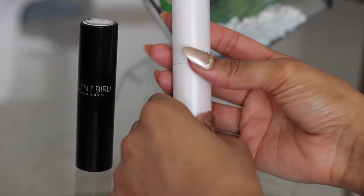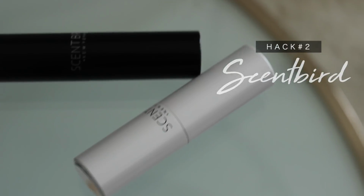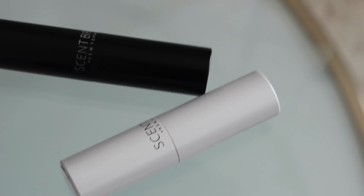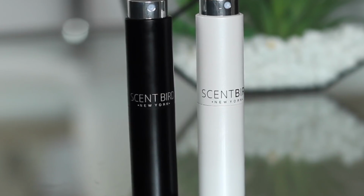And that brings us to hack number 2, which is SCENTBIRD. For those of you who are not familiar, it is a monthly perfume subscription service in which you pay only $15 a month for a 30-day supply of a high-end perfume. Now, this is a great way to discover new scents without breaking the bank, and it is perfect for those out there who really like to switch it up when it comes to their fragrances.